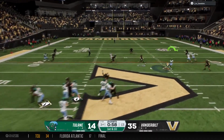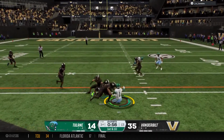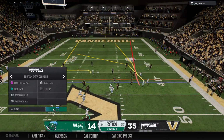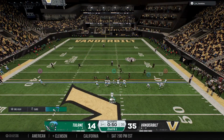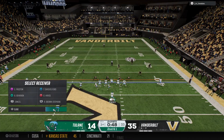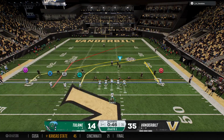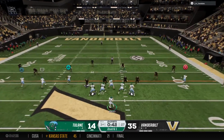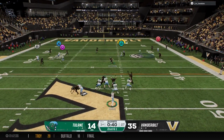Looking to throw on first down. Caught over the middle. It's Hayes. Makes the grab almost to the first down marker, but a good pickup on that one. Tulane right back to the line. Second down, they'll go to the air.